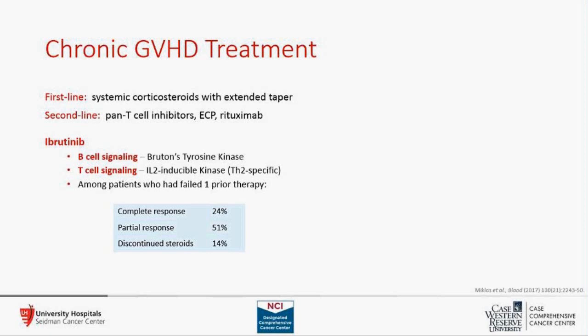It also happens to inhibit a protein of similar structure that plays an important role in TH2 helper cells called IL-2 inducible kinase, or ITK. ITK inhibition ameliorated GVHD symptoms in animal models, which prompted a human trial of ibrutinib for steroid refractory chronic GVHD. In this non-randomized trial of 42 patients, of which 37 were evaluable for response, the majority had some clinical response to ibrutinib, shown here with complete response of 24% and partial response of 51%.